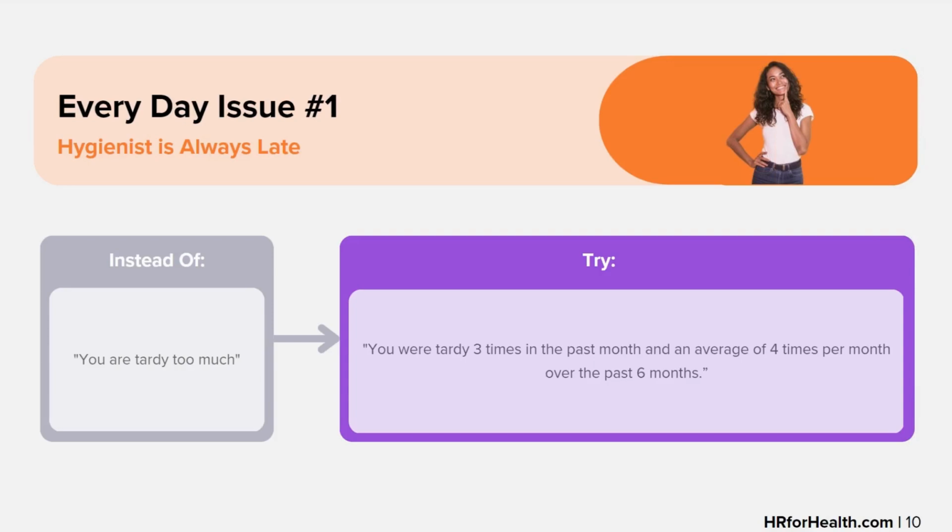Okay, so everyday issues. This is my favorite part of the presentation because it's real problems that you are facing every day. We've always had an employee that is late all the time, no matter what we try. So I know you guys have experienced this before. So instead of saying you are tardy too much, which is very generic and doesn't clearly state what too much is, you want to try something very specific and objective, again, using numbers whenever you can.